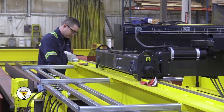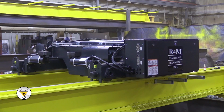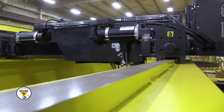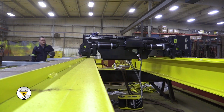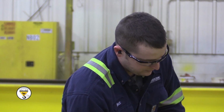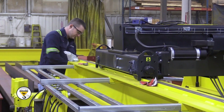This is a top-running double girder crane. It's a little bit different from the under-running cranes that we normally do. This specific application doesn't require a lot of movement for the trolley or the bridge. From my understanding, it's a die flipping or workstation crane.